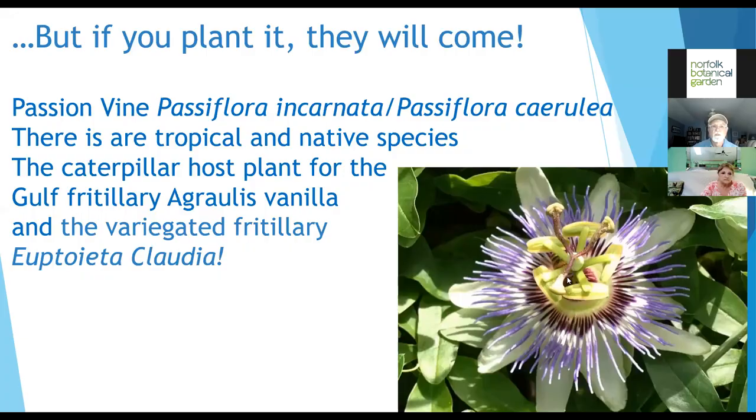However, if you want to try something different, if you plant it, they will come. So there's a variety of plants that are caterpillar host plants that grow easily in your backyard. So passion vine, of course, there's a tropical and native species of these. The caterpillar host plant, this is a twofer. There's two butterflies that will use this.